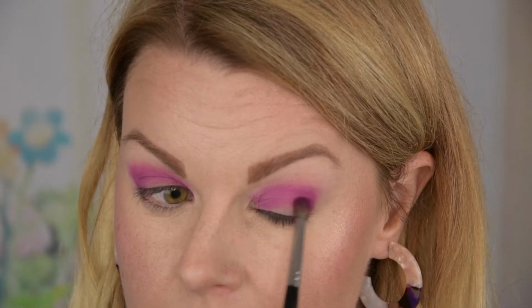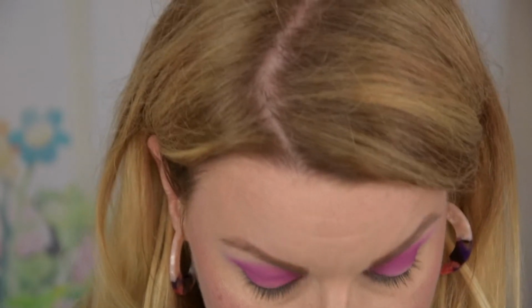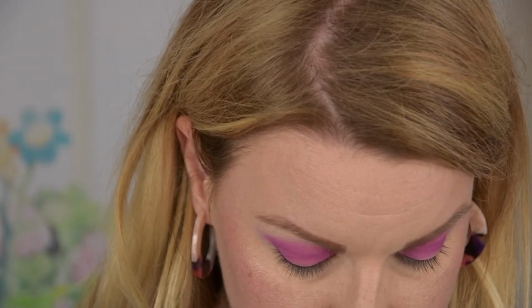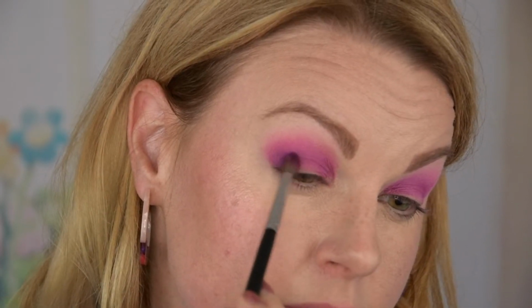So I'm just going to do the same on the side. And I'm going to take the first brush we had and add a little more of that lilac color, and just blend these two out a little bit. This blends like a dream, let me tell you that. Now I'm going in with this blackberry. This is the darkest purple, and I am going to place it kind of the same as I did with the other shade.